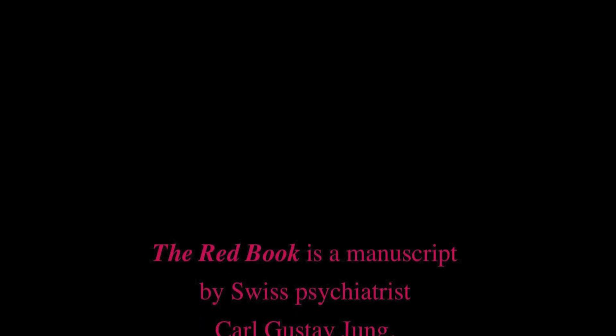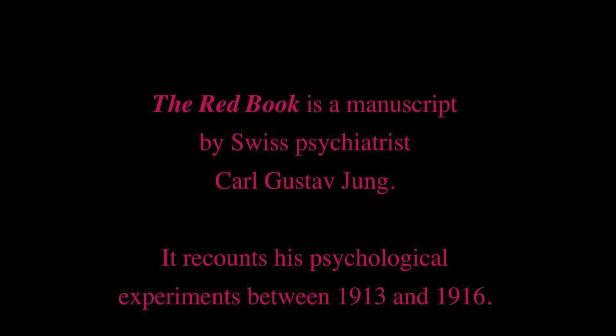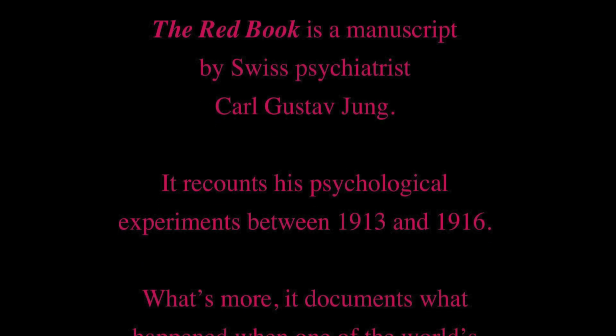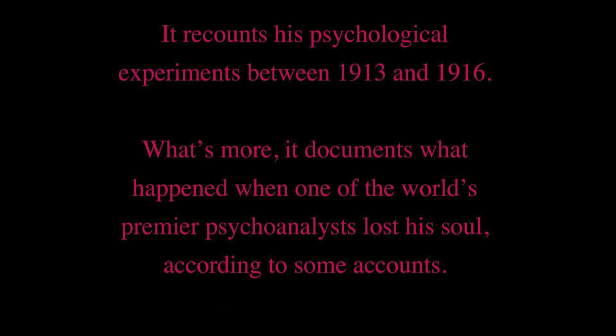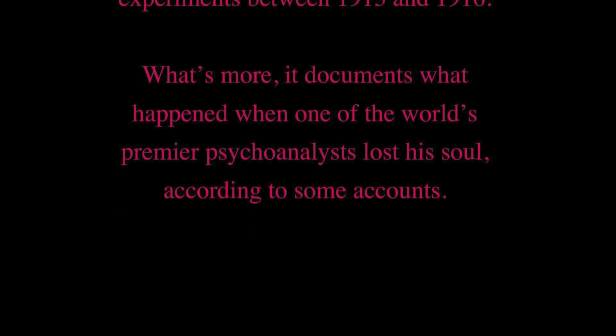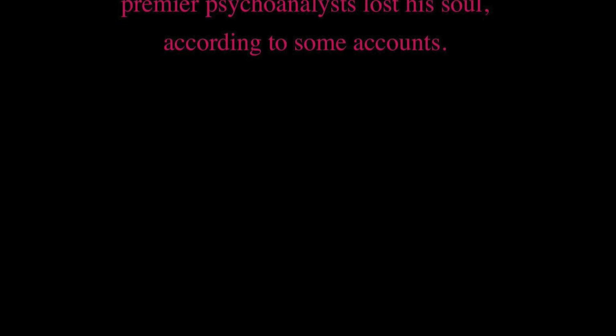The red book is a manuscript by Swiss psychiatrist Carl Gustav Jung. It recounts his psychological experiments between 1913 and 1916. What's more, it documents what happens when one of the world's premier psychoanalysts lost his soul, according to some accounts.